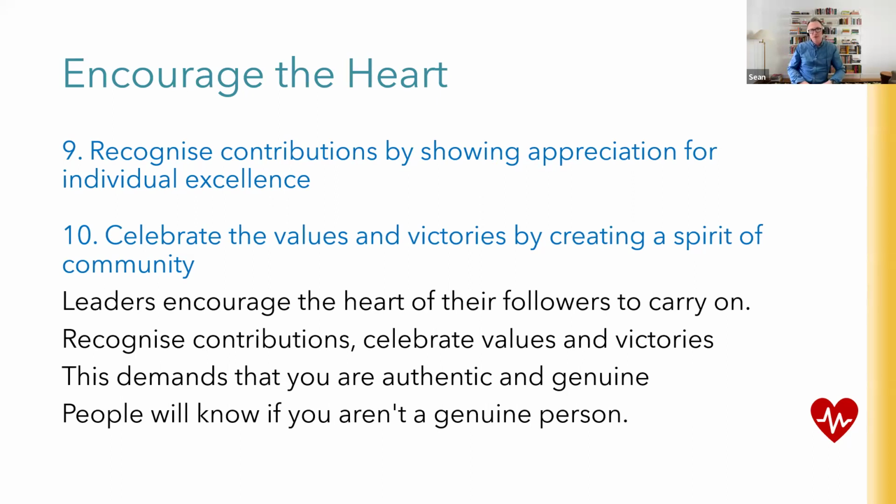But recognize contributions, not just privately like that, but publicly. Give that shout out to people too. Show that you appreciate people and you see people. And also with your team, celebrate the values and the victories. If you get that milestone delivered, have a little moment, a 15-minute, 30-minute, 1 hour celebration. We did it, yay. And particularly at the end, have a big celebration. Celebrate people's birthdays, celebrate their important milestones, share with them. It's one thing a leader has to do.